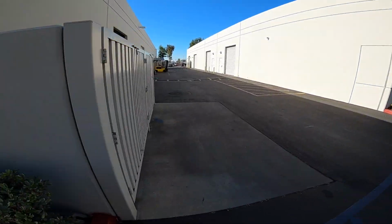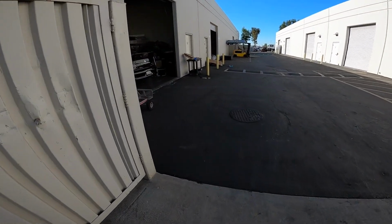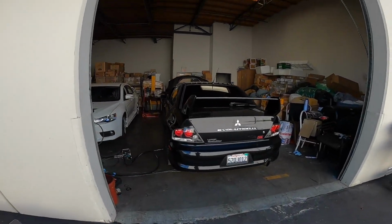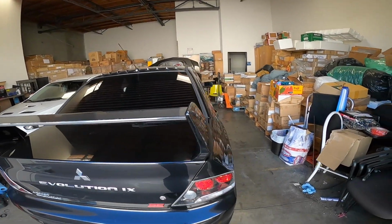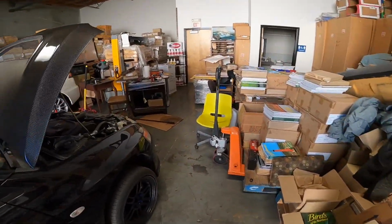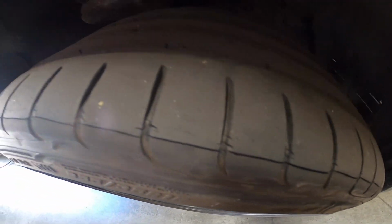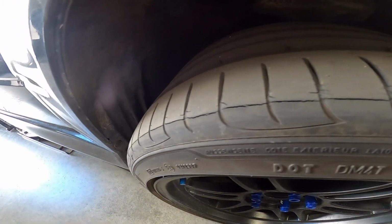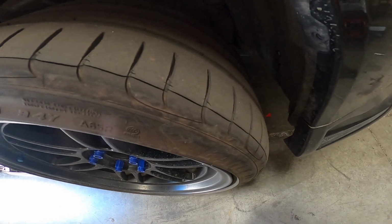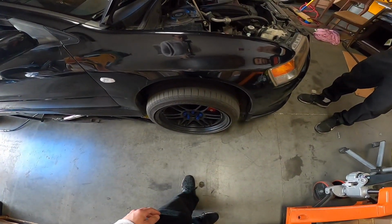We're out here. I'm gonna show you guys one of the issues that the Evo has. This is it. Sam's still in the process of sorting this place out because he took over another business that was here before. I haven't been driving the Evo because if you look how bad these tires are splitting, that's crazy. It looks like someone took a razor blade to the sidewall and cut a straight line across. So yeah, we're going to be switching out.